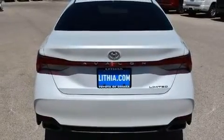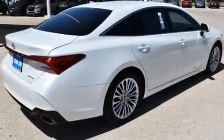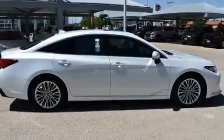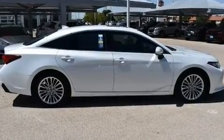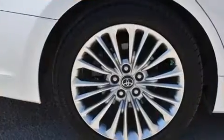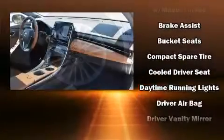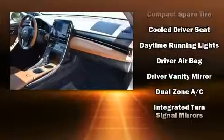A wealth of standard features means that you no longer have to sacrifice, such as remote keyless entry, a trip computer, power moonroof, and a split folding rear seat. Rear passengers enjoy the seat heating functionality, keeping them warm during the winter months.